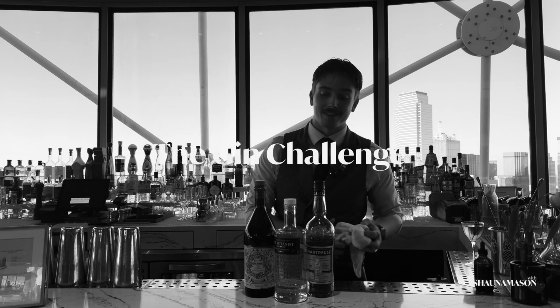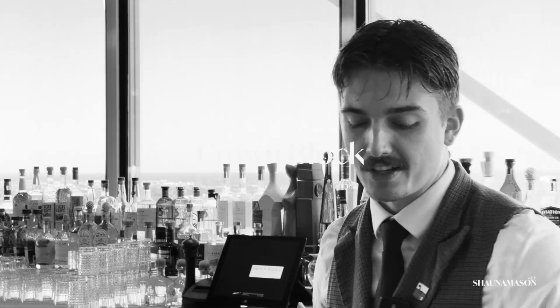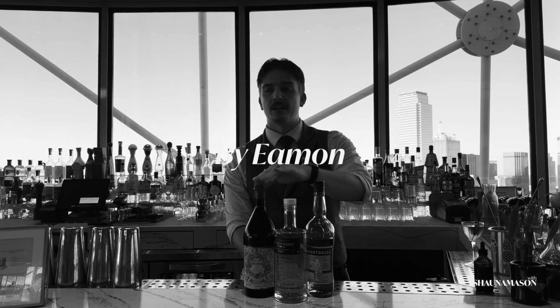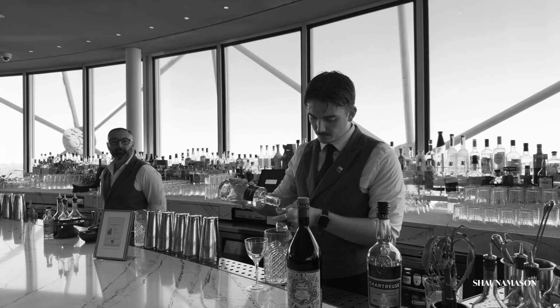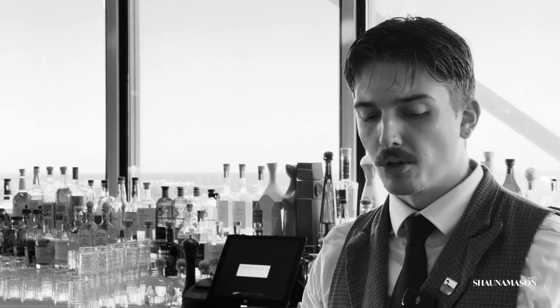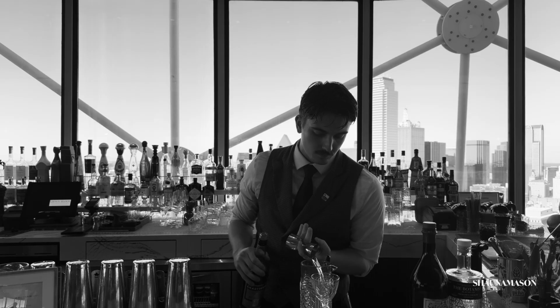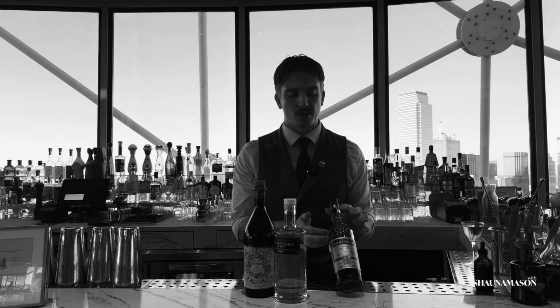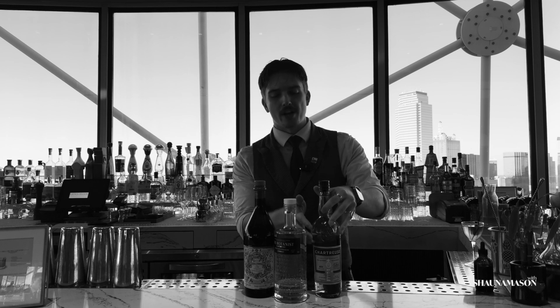Yeah, so today I did the Bijou, which is a classic cocktail that translates in French to jewel. Each component of the cocktail here is meant to represent a precious gemstone. We have a little bit of orange bitters that represents a garnet or maybe an amber. This chartreuse is going to represent the emerald or a jade.